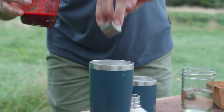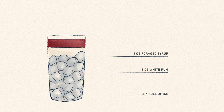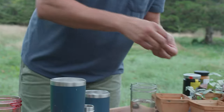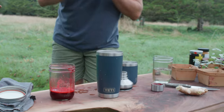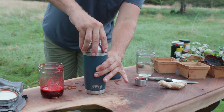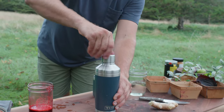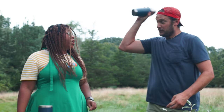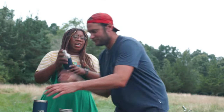Now look at that color. Then I'm gonna add our really cool, awesome wintergreen. Look at that little five-leaf cluster. Perfect. Give those a little light bruise, even though we're gonna shake the heck out of them. And then that's it. This goes on first. It just pops right onto most tumblers. Then we screw that right back on, making a nice tight fit. And I like to shake it for about 30 seconds. Okay, tag in. You've done a lot today.